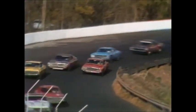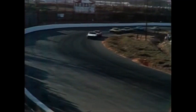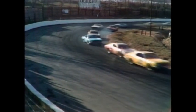Bobby Isaac is still second. Benny Parsons is third in car number 72. Bobby Allison is fourth, and Richard Petty has moved into fifth place now. Very tight on these turns, Chris. Extremely tight, and it means that the tires are going to get a workout today, too. But Isaac is not about to let Pearson pull away. He's hanging right there. Pearson cannot afford to make a single mistake.